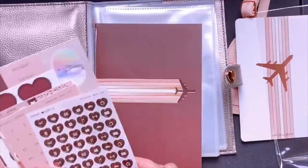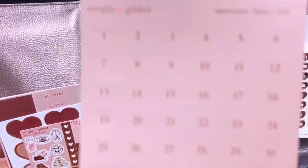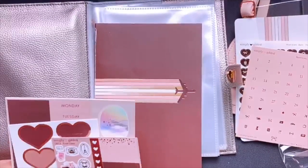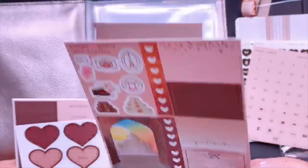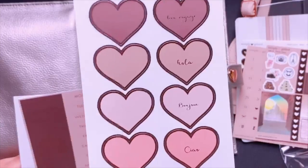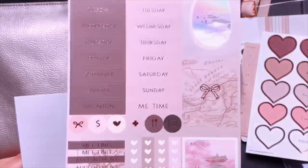Okay. These are cute. Look at these. That's nice. And then you get your numbers and your little icon stickers. This one says gratitude, and it has the stickers on here. See that? And then you got your cute heart stickers. You can use these in your planners, traveler's notebook, journals. Then you get your day of the week, and these cute little stickers. I think all these stickers are nice.